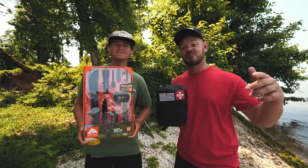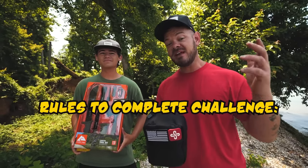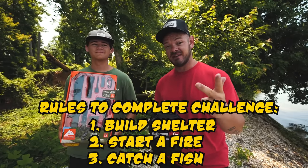The challenge today is to survive 24 hours with our Amazon kit and our Walmart kit on each of our islands. The rules to complete this challenge: you have to build a habitable shelter, start a fire, and catch a fish from your island. But at around the halfway point, they have to solve a riddle to receive one item from a list of five to make surviving on the island easier.